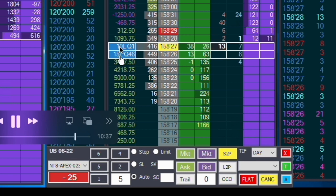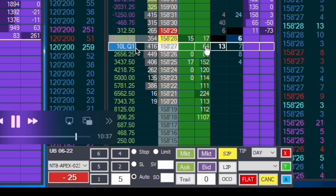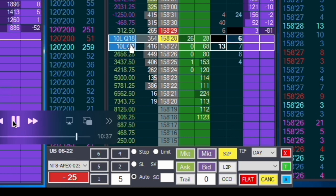Here, I'm really hoping to get these 10 at this price. Contracts are trading here. I'm right in the queue. I'm going to pause again really quick. So I had 10 and 15. I actually ended up canceling the 15 there, so we still have 25 contracts on. At this point, it's starting to move a little bit more against me.